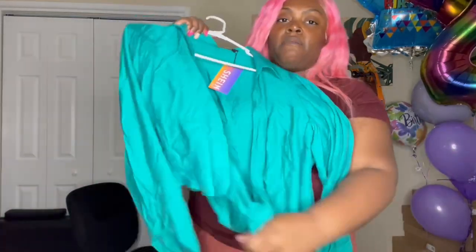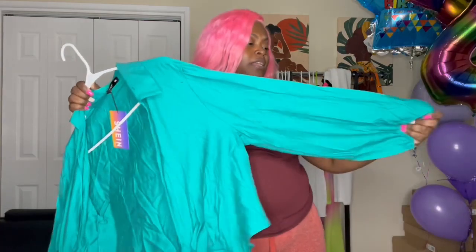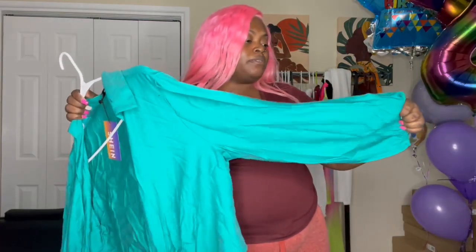So let's get into these clothes, y'all. Okay, so this first shirt, I bought it from Shein. It's like tie up. It's a really pretty teal color. I bought it in a 2X just to be sure that the sleeves aren't too tight. It's a nice material. It's like a linen material, but it isn't. I don't know how to describe it.